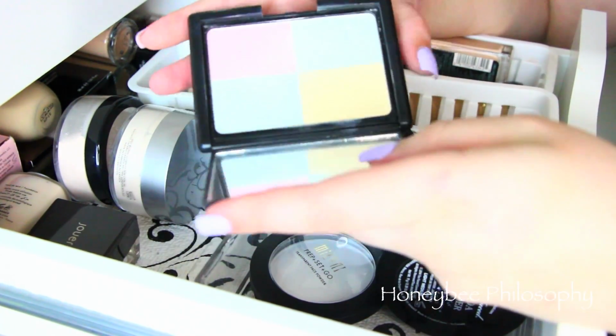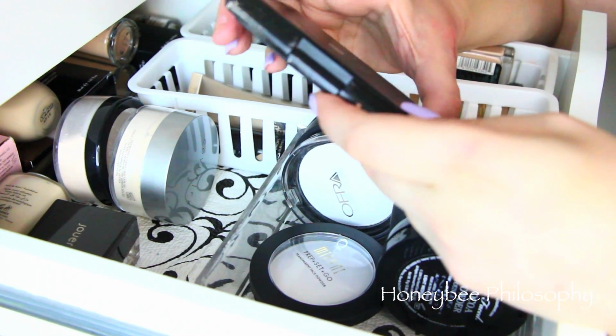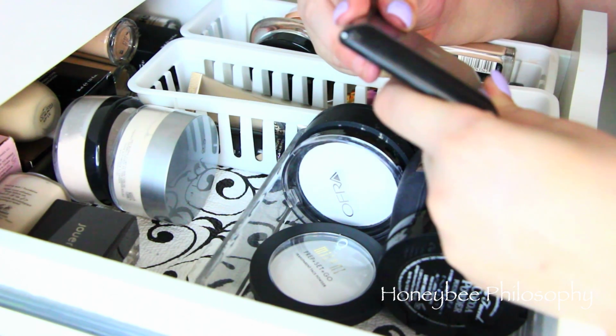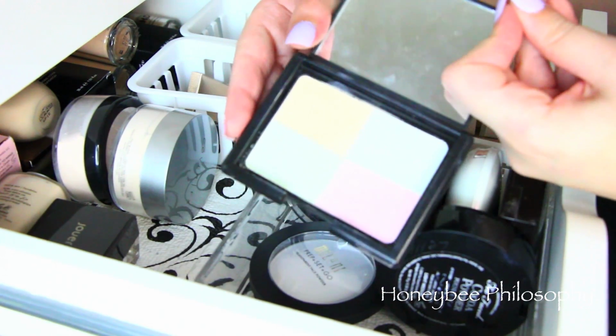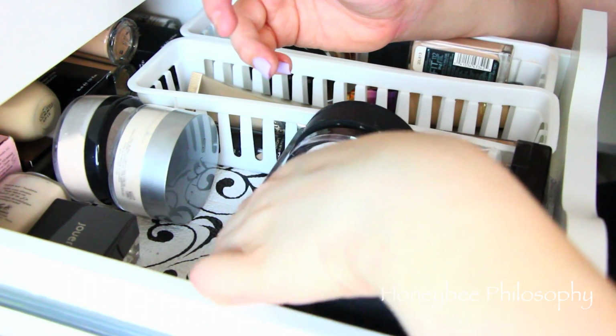Then I have this e.l.f. powder that I have been trying to use up forever. It's like a brightening powder. It's still in my use up that I'm gonna do for this year. It's a Complexion Perfection. Use it under the eyes a lot and to kind of touch up shine. So I am gonna try to still use that up.